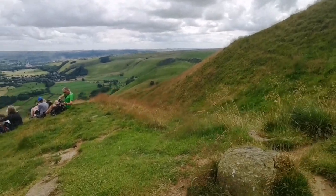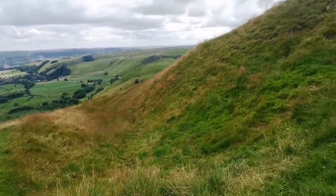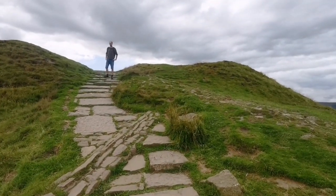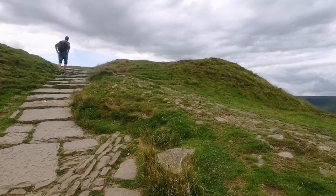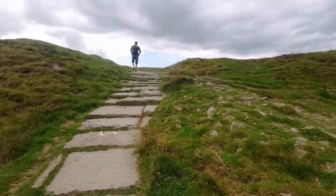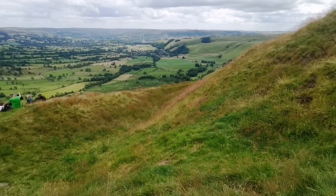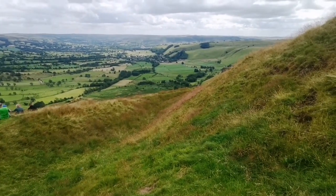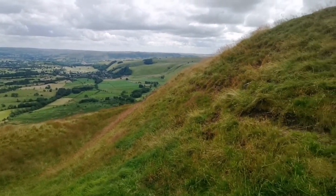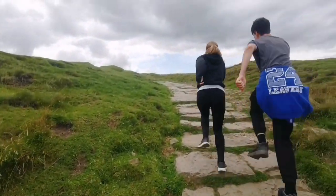Here we are, just crossing over into the embankment of the hill fort. It's actually two hill forts, dating from the late Bronze Age and also the early Iron Age. Would have been inhabited to about 400 BC, and they reckon there were around about 100 different dwellings here, of which the platforms can still be seen.